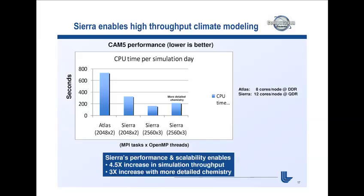This also allows them, for the first time, to begin thinking about running more simulations with even more detailed chemistry, which is what they need to add in to get a lot of the smog effects in there. Because of the scalability at about 7,500 cores, they were able to add that in. You see the time here on the right went up a little bit. That's because you have more physics in the calculation, but they're still able to get this dramatic performance increase. So this is basically the number of seconds it takes the simulation to do a CPU, a simulated day, so to speak.